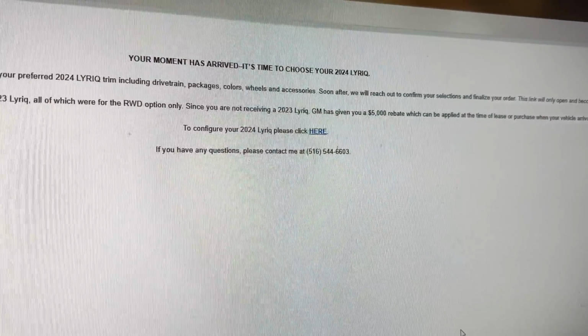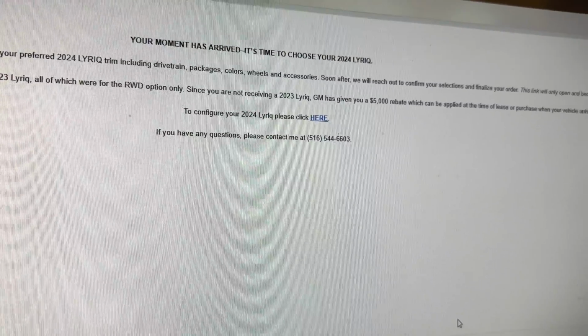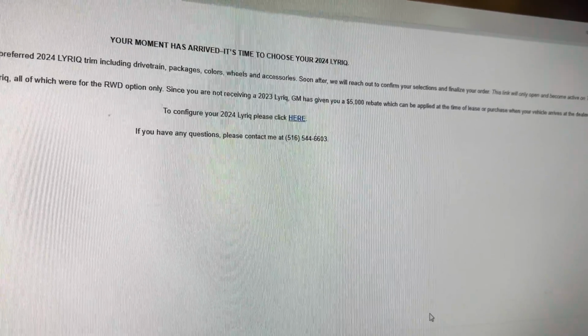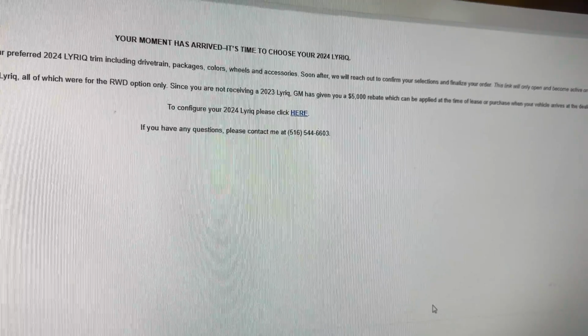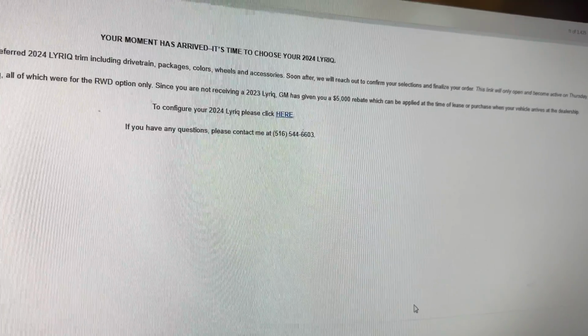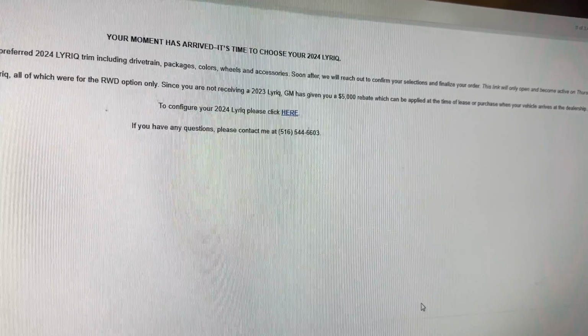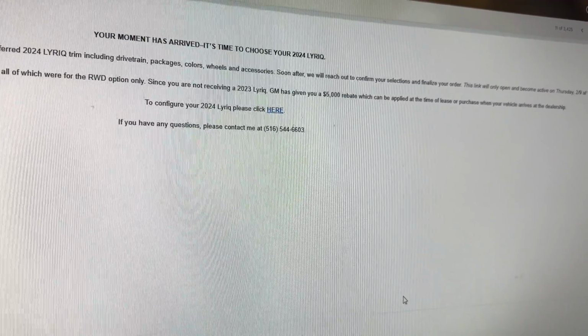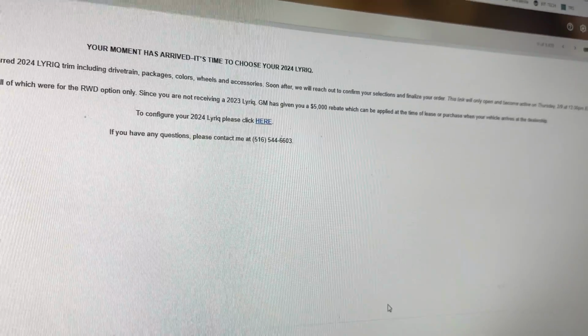Please note, due to ongoing delays, we only received 4 allocations for the 2023 Lyriq. This was at this specific dealer, all of which were rear-wheel drive. Now, as you know, I want all-wheel drive. Since you are not receiving a 2023, what they did was, I pre-ordered a 2023. They bumped me up to the 2024, and what Cadillac's done is they revamped their pricing. And I know I said it before.